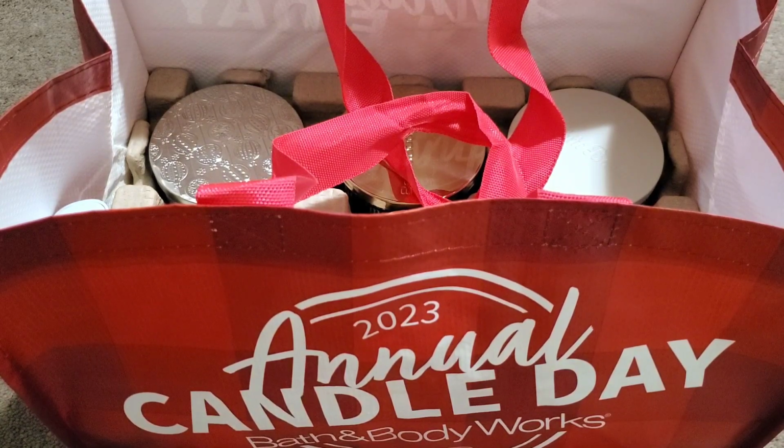But this time, instead of going right when the store opened, I went around noon-ish. That particular Bath and Body Works opened at 11, and I only got there maybe an hour and a half afterwards. Thankfully, they had the White Elephant collection, which the previous store on Friday did not have. So I was really happy because I did like some of the collection.